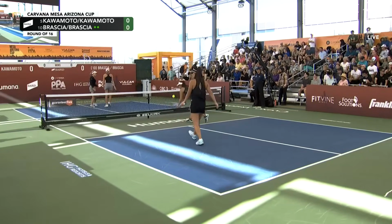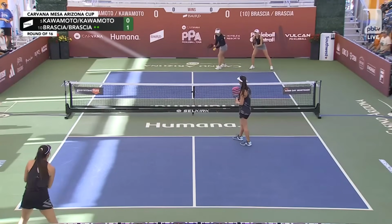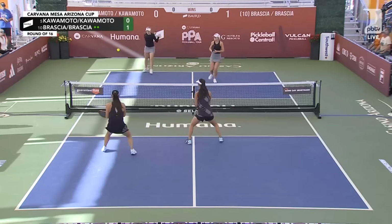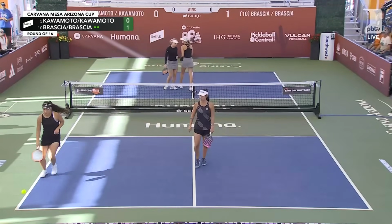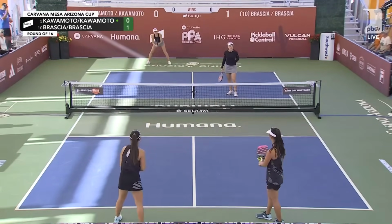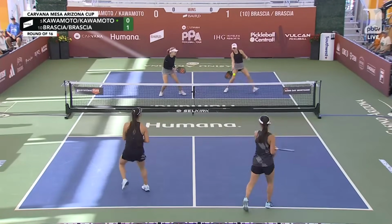Point. And if you're unfamiliar, the Brascias love to stack, so that means Maggie Brascia for most of the match will play the left side. Yeah, I would be shocked. Kawamoto is not necessarily known for their earth-shattering third shot drives, so I would expect them to not get in trouble unwinding the stack in this match.